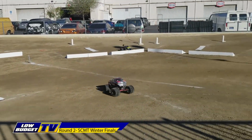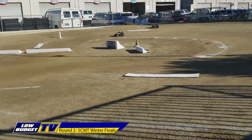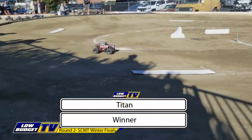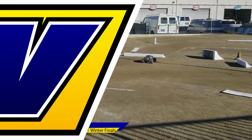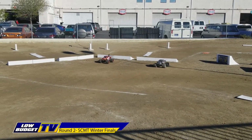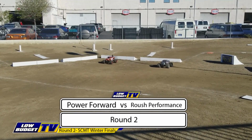Oh, but he misses the ramp. That's going to be a penalty, Tommy. And it looks like it might not matter. Yeah, as Titan claims the win, and you know, Hooligan had a chance, but missed that ramp, and that was it. As we move on to our next matchup, it's the Power Forward Truck versus Roush Performance.